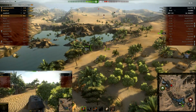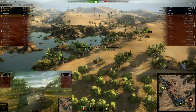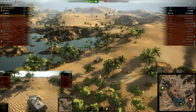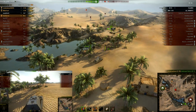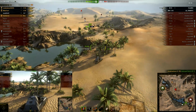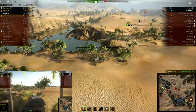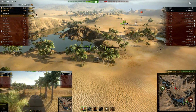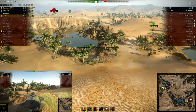We are now leading this match by 1 tank. Enemies down to an IS-7, M103, and an AMX 1390. Myself and the IS-7 are advancing on the enemy base. Jovial knocks down the IS-7. It's unlikely I'm going to get back into this battle at this point. Jovial might have seemed to have that side of the map well covered.